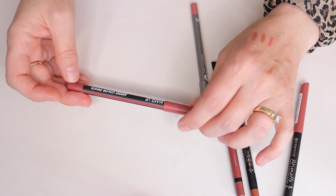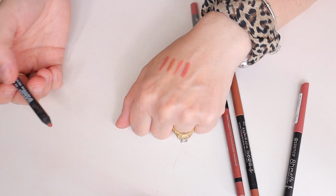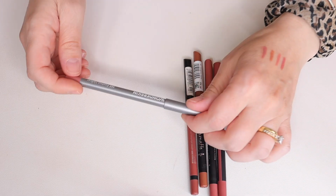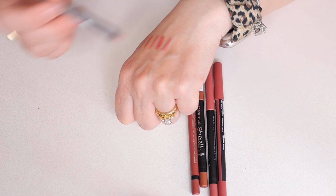And I brought my Makeup Forever Artist Color Pencil. This is in the shade Wherever Walnut. This needs to be sharpened. And then, of course, I'm bringing my Wonderskin Contour Lipliner. This is in the shade Blush. Very long lasting again.